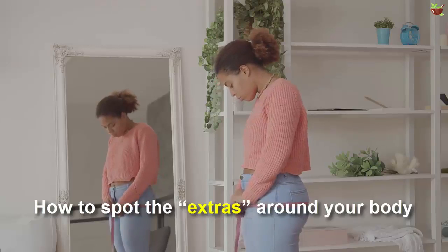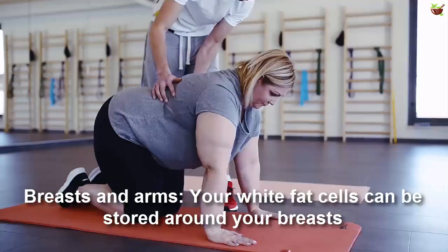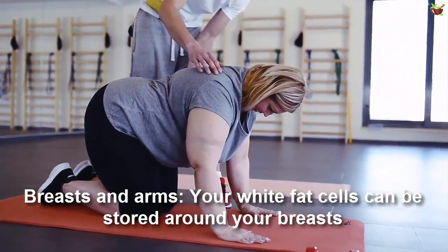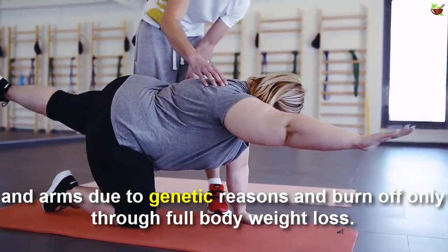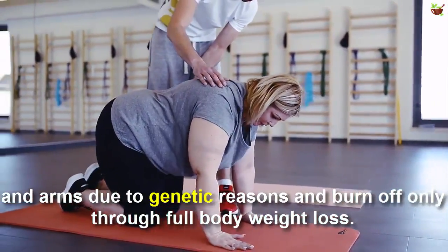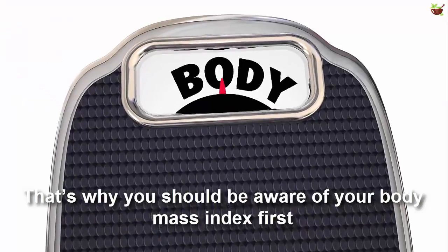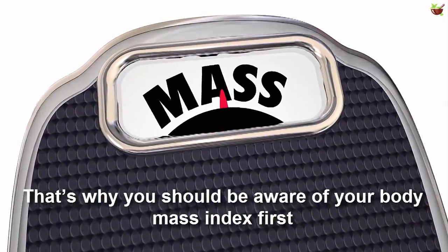How to spot the extras around your body. Breast and arms. Your white fat cells can be stored around your breast and arms due to genetic reasons and burn off only through full body weight loss. That's why you should be aware of your body mass index.